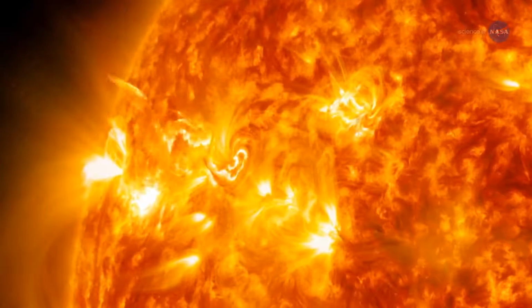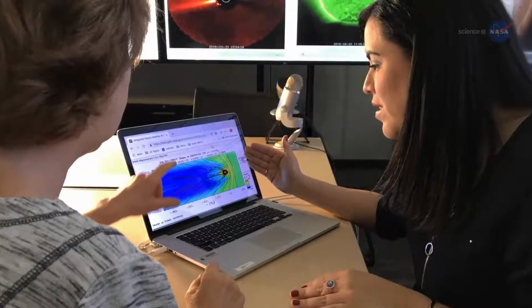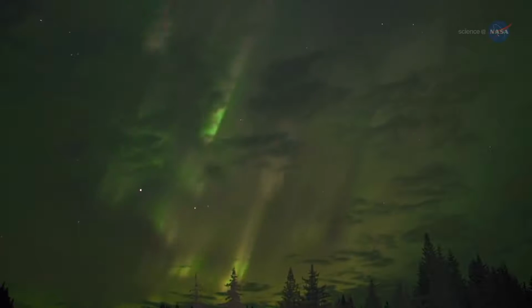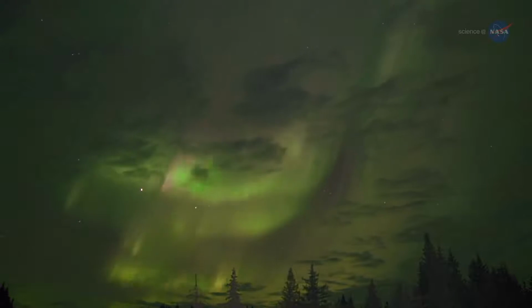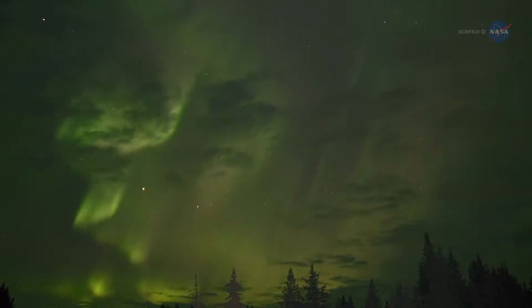The new data gleaned from the Grand Challenge Initiative, Cusp, will help scientists make better space weather forecasts and give us a better understanding of the particles responsible for one of the most breathtaking sights on our planet.